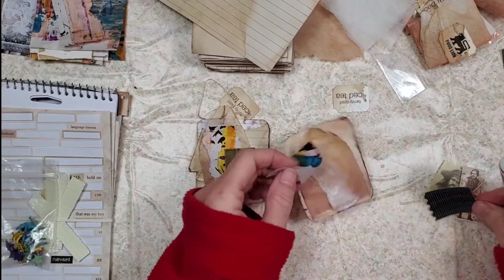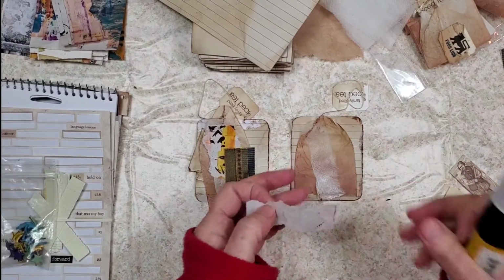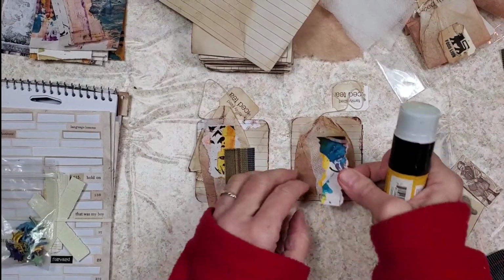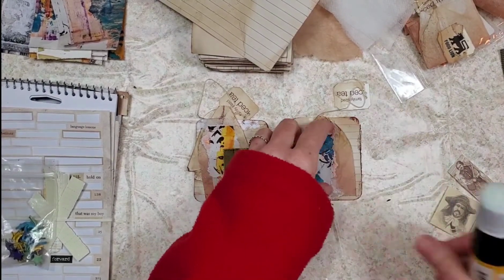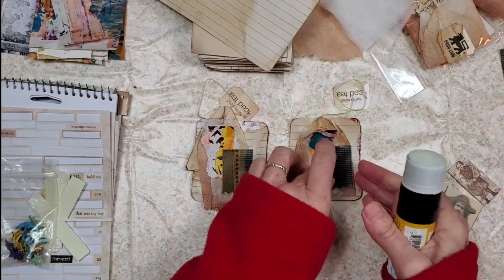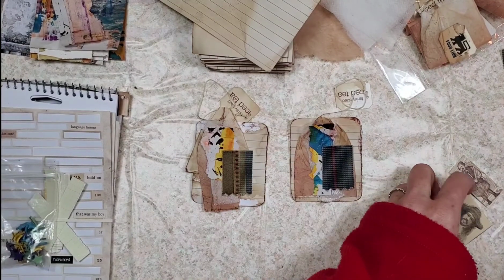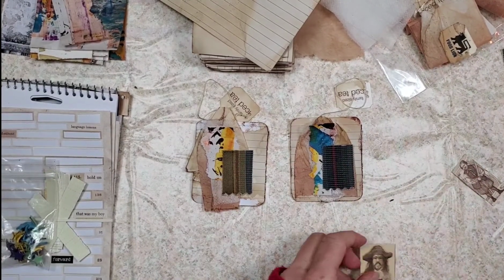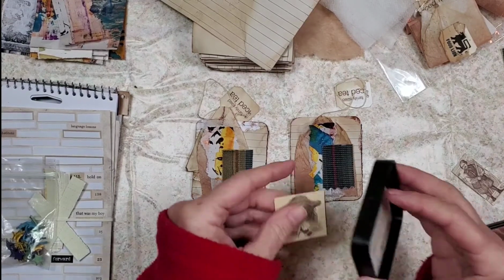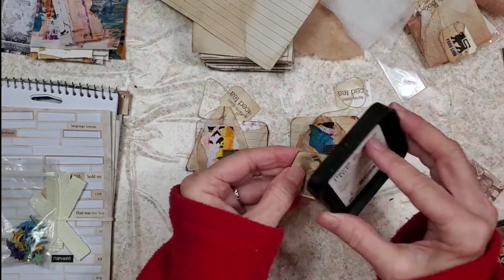I'm going to pull this up. As you can see, I'm not heavily gluing things down. I'm preferring to allow them to be very fluid, very mobile. I like movement in my art. I don't like static stuff. But you do your thing, because sometimes static stuff looks really super cool too. Always be yourself.